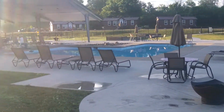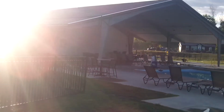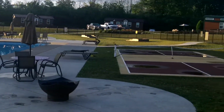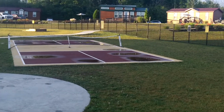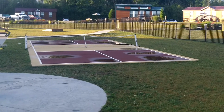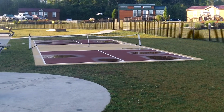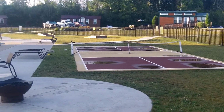So this is the other side of the outdoor pool here in the rec room building. Might have to check that out a little more, but over here we have pickleball. Never played pickleball myself. Looks like it's a combination of a mini tennis court, so it's almost like ping pong and tennis kind of combined. So lots of things to do.